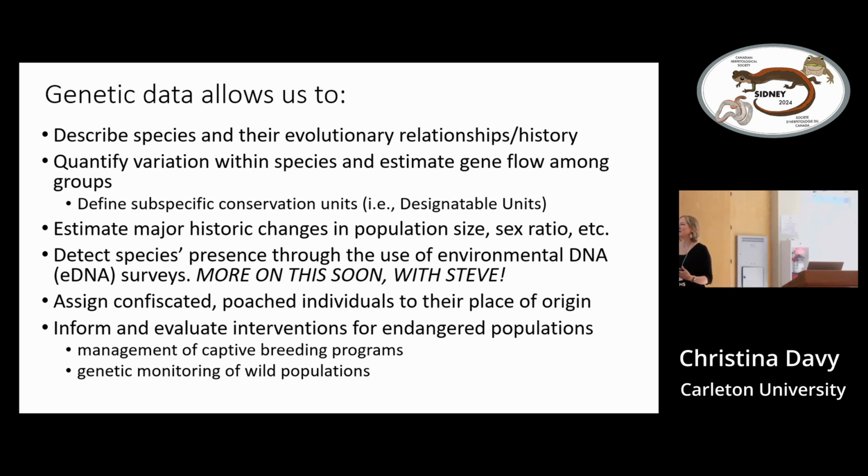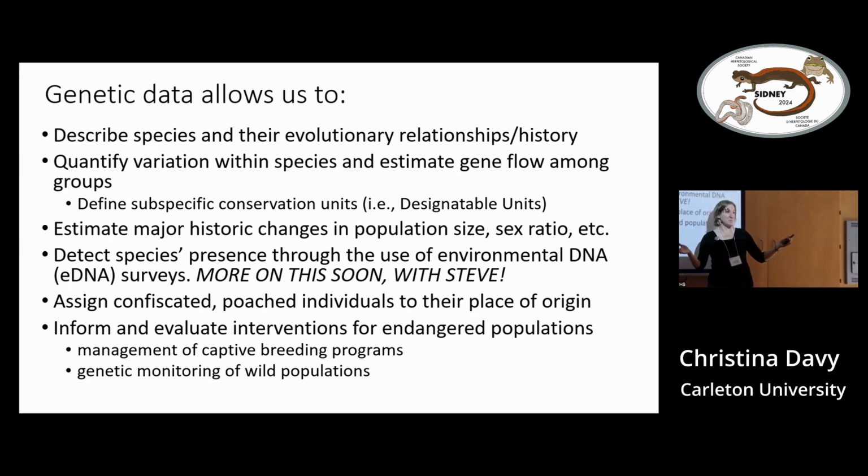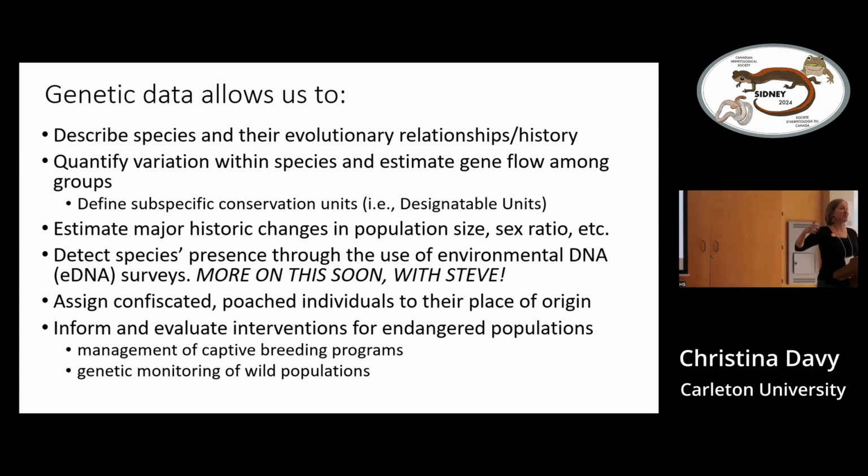Two examples, there are more, is that we can use genetics to manage our captive breeding programs, right? We can have a stud book that keeps track of who's related to who, and we can try and maintain genetic diversity in our zoo populations by avoiding matings between closely related individuals. And then we can do genetic monitoring of wild populations over time to see whether they're maintaining their diversity, which would tell us that things are going okay, or whether the genetic diversity in the population is dropping, which would tell us that either the population's become isolated, like Tom and Sarah's table, or that they've had a really major decline, like in the bats.